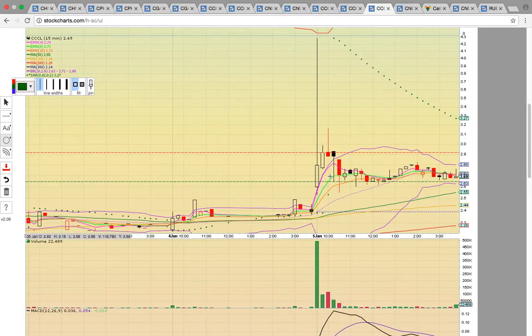If you look here at the CCCL chart, you can see that it's got this sideways channel going. What you want to do is see a break above the upper Bollinger Band. It has an ascending triangle pattern forming here, where you have the descending resistance and horizontal support. So you have the horizontal support here, descending resistance.